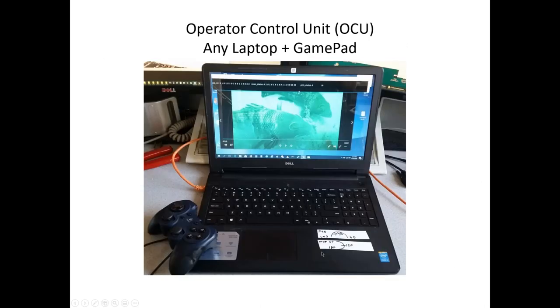The operator control unit for this is just a standard PC of basically any type. It can be Windows or Linux. All you need is a laptop or a PC and a gamepad, and it can be a Logitech gamepad like this one, or a Windows gamepad, or a Microsoft gamepad, or whatever you want. There's just a Python program running here that intercepts the commands from the joystick and keyboard and sends those down via TCP/IP, IP datagrams, down to the rover, and it receives Ethernet packets of video back up that same channel. And so you get your video display, and it's transmitting your commands from either the keyboard or the keypad down to the rover.